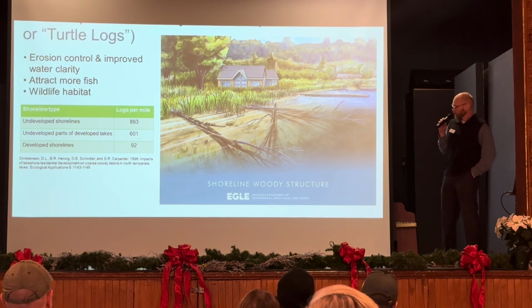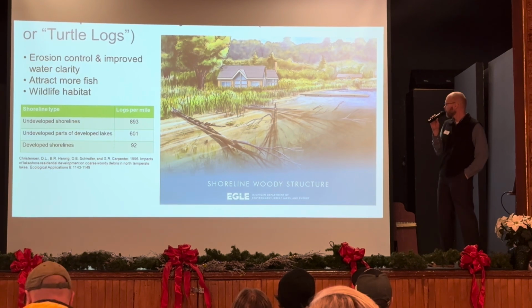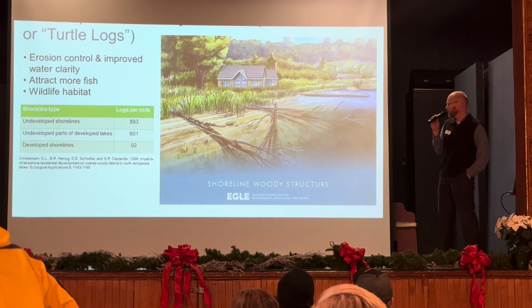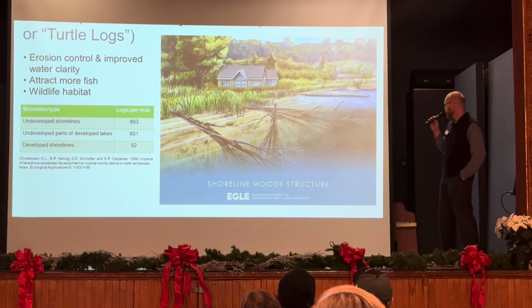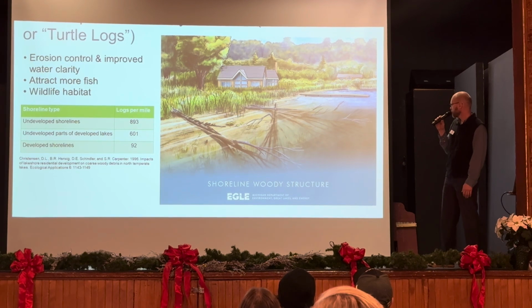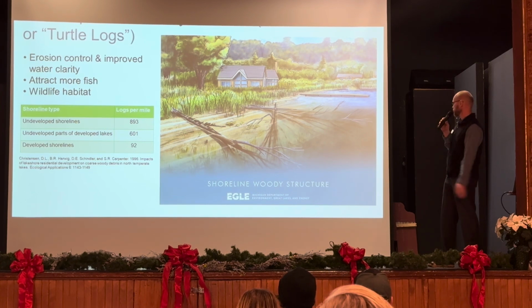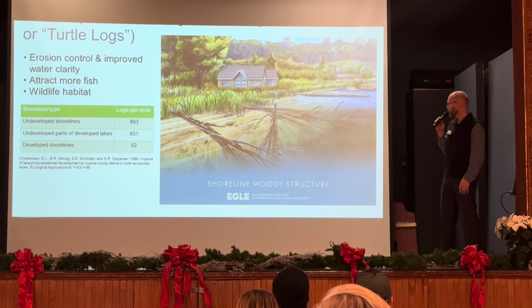Another option is something we call woody structure, or in Wisconsin they call it fish sticks, or turtle logs is what I think Michigan is starting to call it. Basically, this is adding wood, logs, and trees to the lake. So when I showed that first picture of the undeveloped shoreline, and there was forest right up to the edge, we used to have a lot of dead trees in the lake. And this provided tons of habitat for turtles, for birds, for fish. Fish love this woody structure, and they just flock around it.